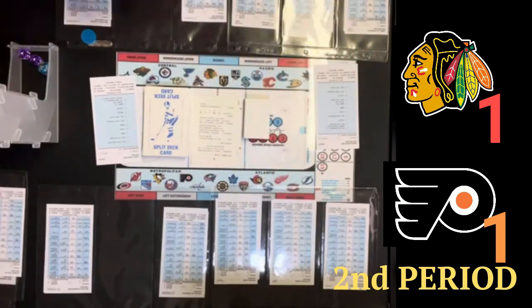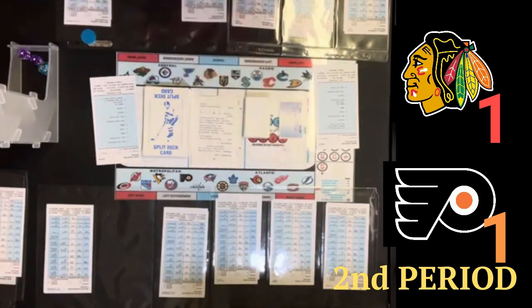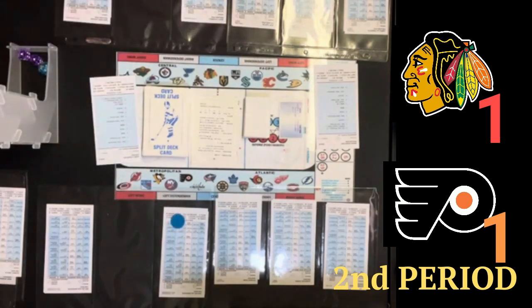So Braydon Coburn of Philadelphia has the puck. He is the home team. And that says lose puck outside shot for left defenseman. That's Trevor van Riemsdyk of Chicago. And by the way, the first lines are out there for everybody. If you don't remember what the first lines are, go back and check it out in the first period. But anyway, as players grab the puck, I will say their names. Trevor van Riemsdyk has it for Chicago.